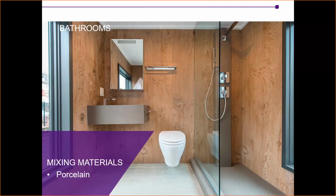And this is sort of a play on mixing materials because the walls look like wood, but they're actually a sintered surface, and the floor is also a sintered surface. I'm sure we're all familiar with the tile that's created to look like wood. I mean, we all see that quite a bit, but now the sintered surfaces can do the same.